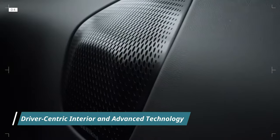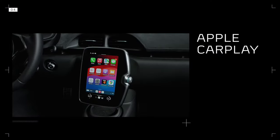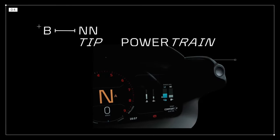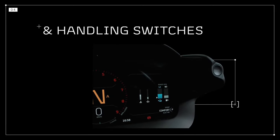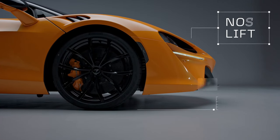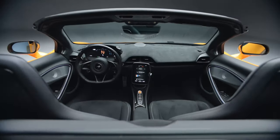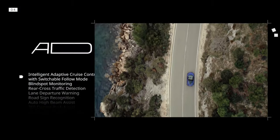Inside the cabin, the Artura Spider prioritizes driver comfort and control. The minimalist design, coupled with advanced technology, creates an immersive driving experience. McLaren's infotainment and connectivity system offers smartphone-like responsiveness, while ADAS features enhance safety and convenience.